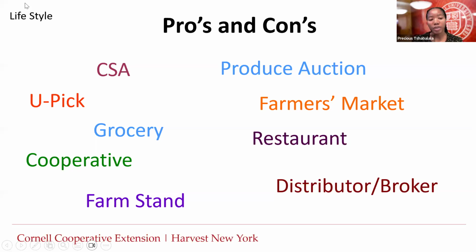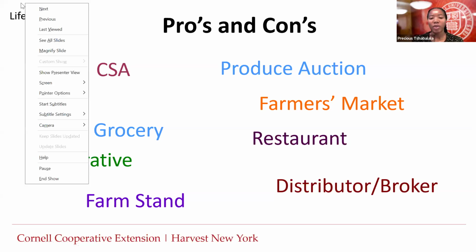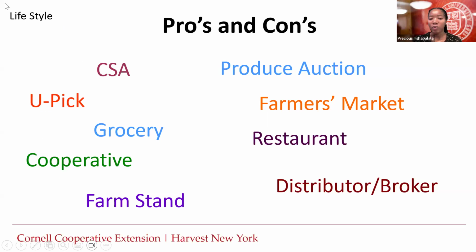However, the cons with these types of markets is that you have a smaller market size, which may limit your revenue potential. And also there's intense competition with other local farmers for a limited consumer base.